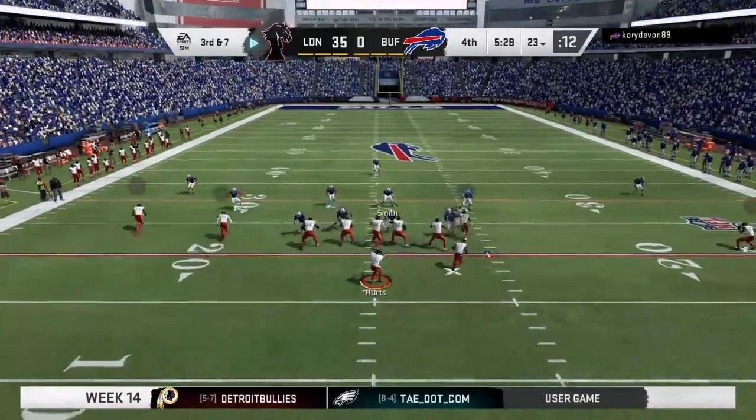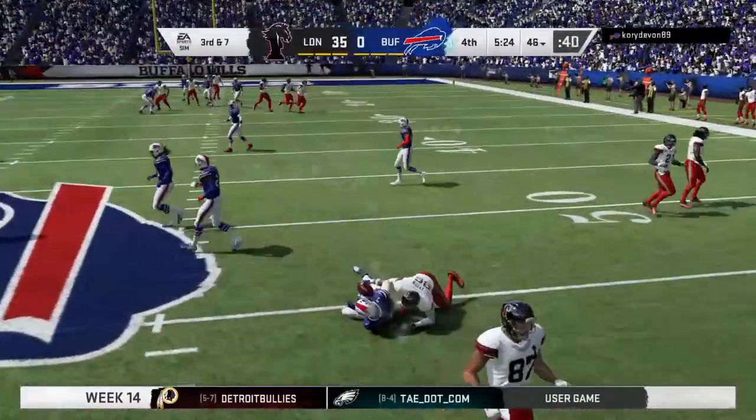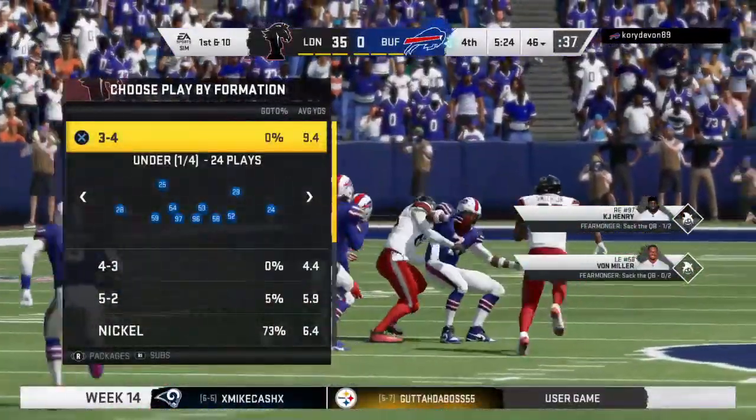Now back to throw. He's going to fire one deep, middle of the field, fight for the football, and it's intercepted. Picked off by Jamal Adams, and they will set up shop at their own 46-yard line.